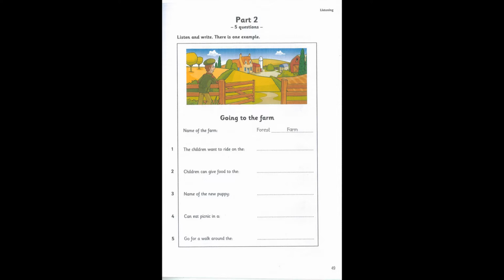3. Listen, children. There's a new animal at the farm. What is it? It's a black puppy. It's called Foggy. Foggy? How do you spell that? It's F-O-G-G-Y.